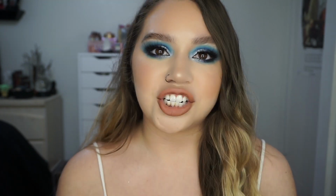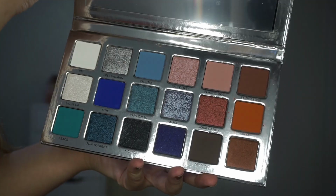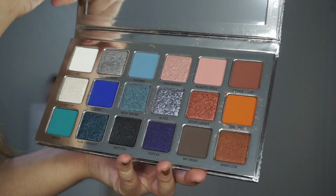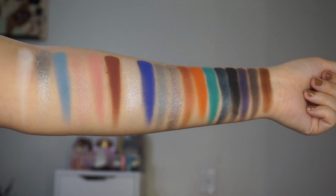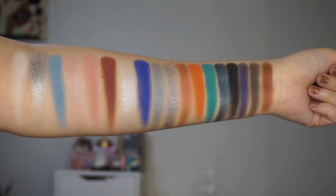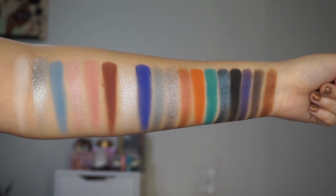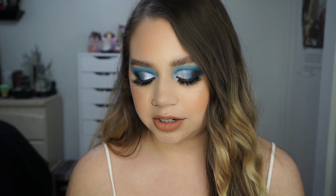It says Stupid Love eyeshadow palette. It says one house, 18 shades, and it says we want to color your world, escape into stupid love, and embrace your color story with 18 shades of full intensity pigment inspired by Lady Gaga's 6th album, Chromatica. So it says it's high pigment, multiple finishes, weightless, cruelty-free, and vegan. 8 mattes, and I think the rest are shimmers.